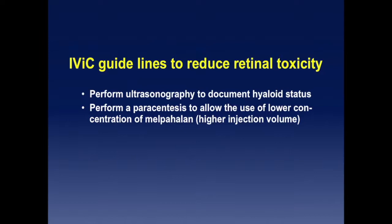And I think if you don't do the paracentesis, you're not able to inject more than 0.05 ml. It's impossible in a child's eye to inject more than 0.05. Even doing so, you have hypertension and a reflux. And if you do so, you have to use a very high concentration to inject 20 or 40 micrograms. And I think you are at risk of more toxicity.